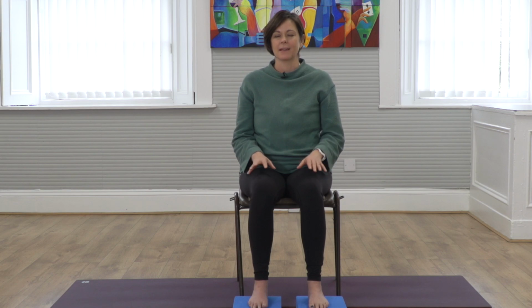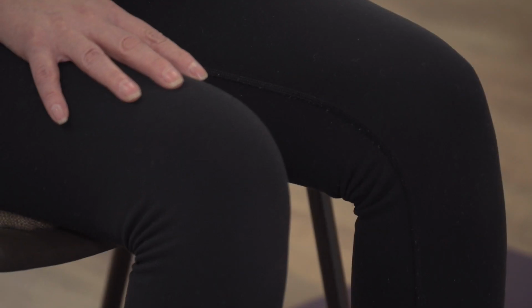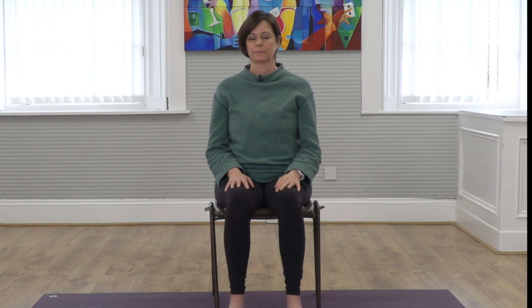Toes spreading. Knees more or less over the ankles, and being aware of where your sitting bones are in the chair. Aware of the spine lengthening. Chin, just one more time drawing in, shoulders softening. And then being aware of your breath.